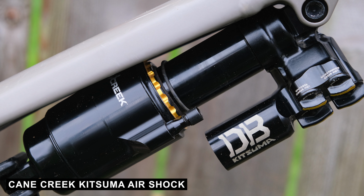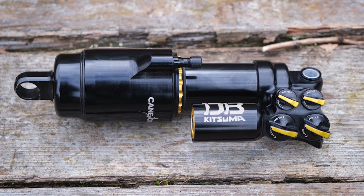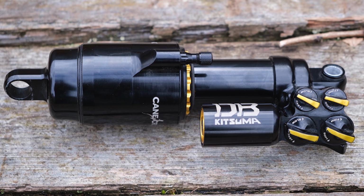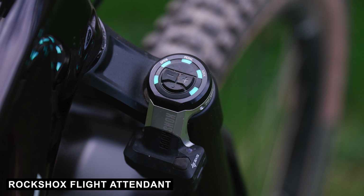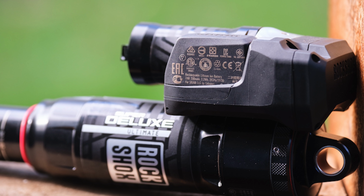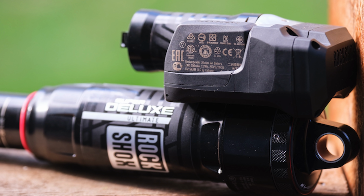Now Cane Creek is offering the same twin tube damping technology they've been known for all along, but now you don't need any tools to adjust it. Thank baby Jesus. Now you just turn the dials. Now, speaking of tool-free adjustment, how could we ignore ROCKSHOX's new flight attendant system? This system adjusts your compression damping on the fly to give you damping that should always be perfect for the task at hand. And the winner for Suspension Product of the Year and our beautiful thrift store trophy is Fox's new 34 Grip 2 fork.